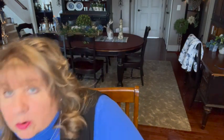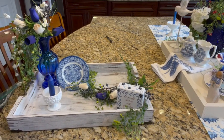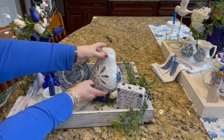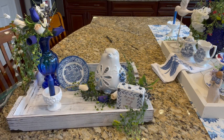All right, let me move my computer for a second and move my camera around here. And we are going to put together very quickly the centerpiece for my credenza. All right, here's the tray we're going to be working with. This blue bird was sitting right back in that corner, and that is how I had the tray set up.